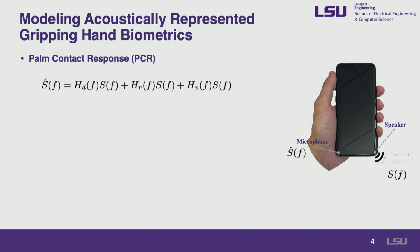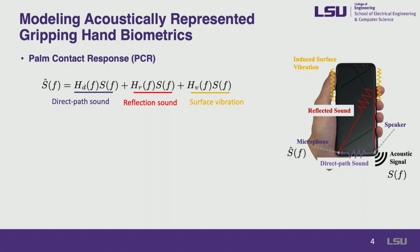After being generated at the speaker, a portion of the stimulus signals goes through a direct path to reach the smartphone microphone. In addition, some signals go through more complicated reflected paths. And the speaker sound induces the device surface to vibrate, which further creates sound at the same frequencies and also the harmonics. As a result, the signals received at the microphone contain three major components, which are the direct path sound, the reflection sound, and the surface vibration sound.